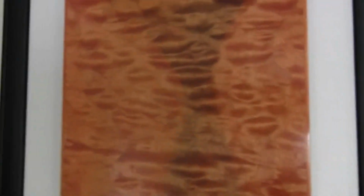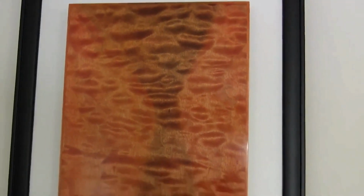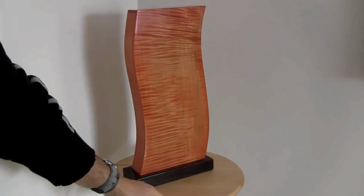What a beautiful color this one is. Yeah, I call that vortex. It looks like a tornado, actually. Yes, it looks like that. This is the actual piece that was selected for the NICHE finalists. Yes, this is the piece here.